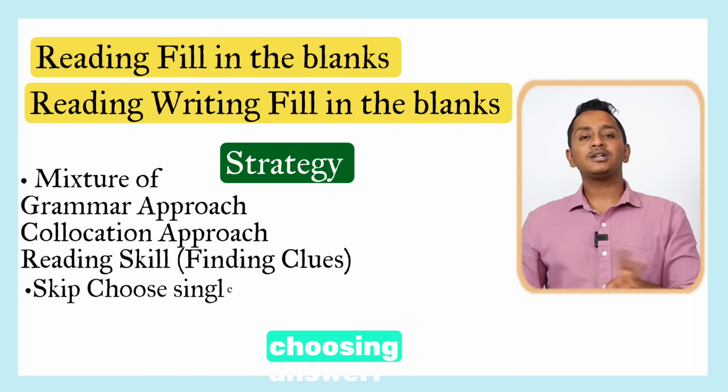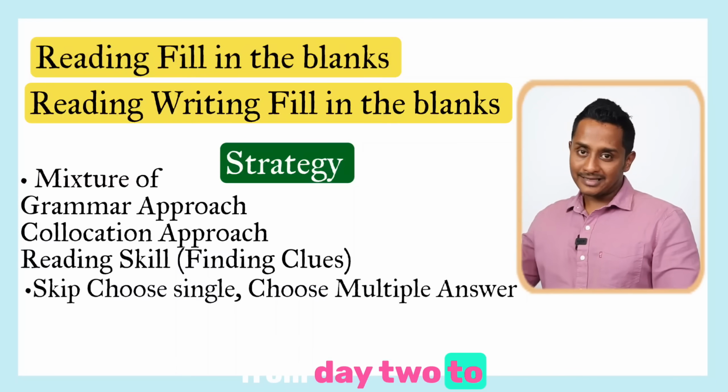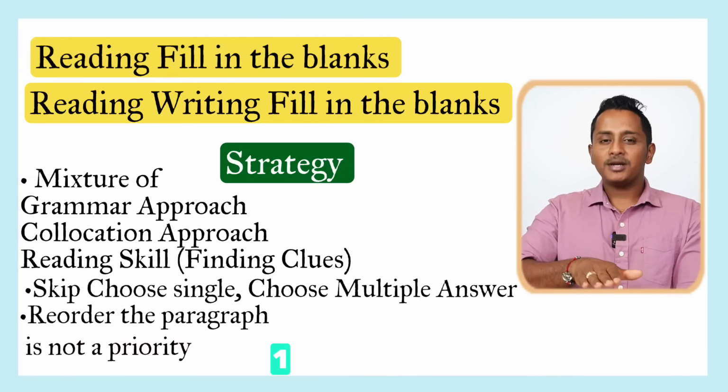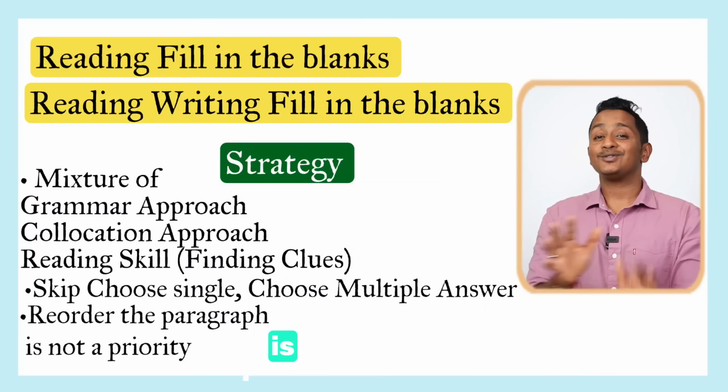Definitely you're going to skip choose single answer and choose multiple answers. Absolutely a waste. You're not going to even practice them from day 2 to day 30. Reorder paragraphs: 1.5 minutes max is what you can give in the exam. After 1.5 minutes, if you're still not able to solve it, randomly drag and drop something and move on. It is not a priority.